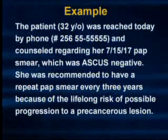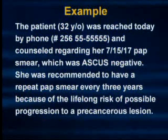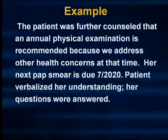It goes without saying that you need to verify the identity of your patient and document that according to the HIPAA guidelines. But I wanted to give you an example of a way that you would document this in your CHR. The patient, who is a 32-year-old, was reached today by phone, and give the phone number, and she was counseled regarding her abnormal Pap smear, which was ASCUS negative. She was recommended to have a repeat Pap smear every 3 years because of the lifelong risk of possible progression to a precancerous lesion. The patient was further counseled that an annual physical examination was recommended because we address other health concerns when she comes in for her annual exam. Her next Pap smear is due in 2020. The patient verbalized her understanding and her questions are answered.